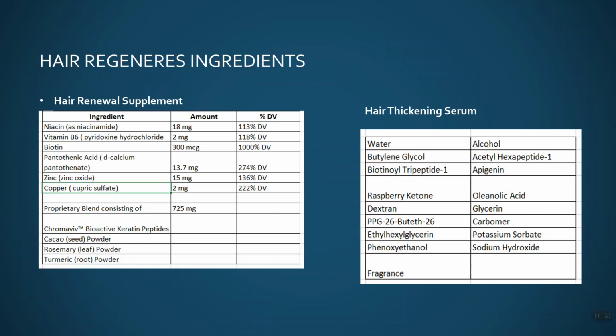Over here on the left, we have the hair renewal supplement. On the right, we have the hair thickening serum. So we go back to this supplement and start at the top and go down. We see niacin, B6, biotin, pantothenic acid, etc. These are the usual cast of characters I see in hair growth supplements.